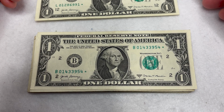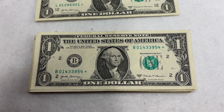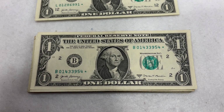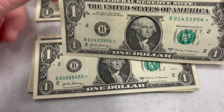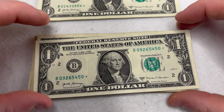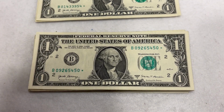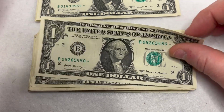mycurrencycollection.com, and they've got a star note lookup, and I look up the star notes to determine if any of them are from a low print run. If they are, obviously I save them. If they're not, I use them to replace dollar bills that I take out. So essentially, it gets to the point where I'm putting back star notes for bills that I take out.